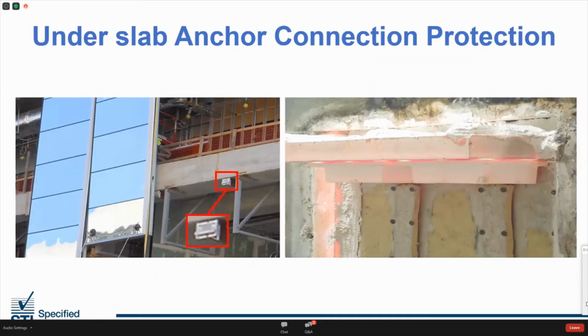In conditions where the anchor plate or assembly is fully exposed on the underside of the slab, specific solutions were needed to pass the rigorous test standard. Here you can see an anchor protection product that is simply shot into the deck from below, providing complete protection of the anchor.